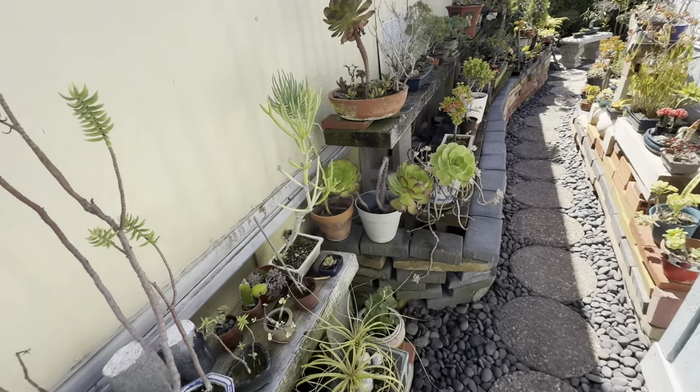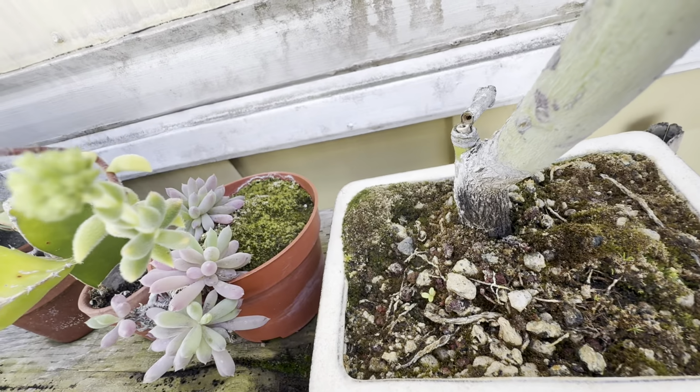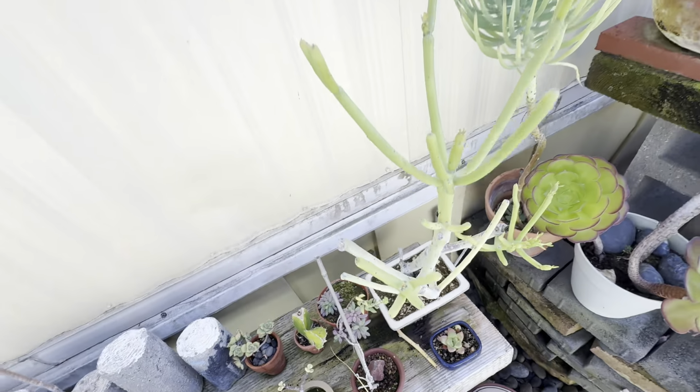Here's your pencil cactus just hanging in there. Look at the trunk on the pencil cactus, just like a tree trunk. So this would be considered a tree in the wild.